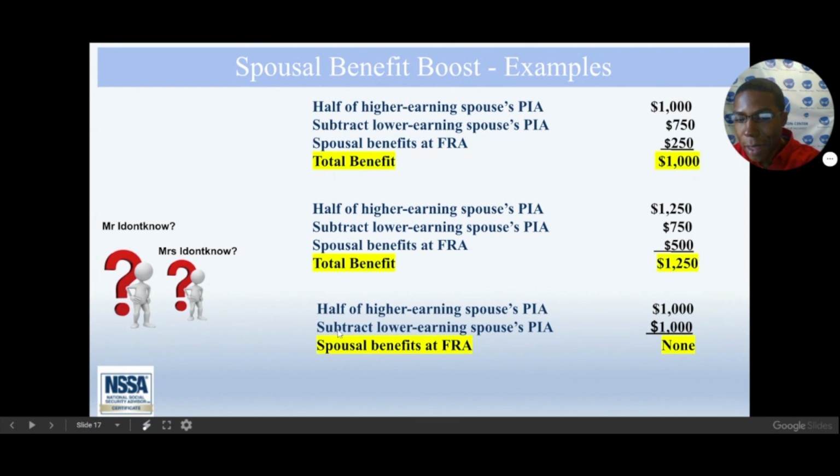So anytime that you're going to be receiving a benefit amount off your own record that's going to be equal to or even more than what half of the spouse's benefit would be, you're only going to receive that higher amount. So if Mrs. I Don't Know is receiving $1,200 and Mr. I Don't Know's half of his PIA equals $1,000, she'll receive her $1,200. Remember, you get the greater of the two. So after Mrs. I Don't Know got a bit of this information on this particular slide, as you can see, she's now a little bit happier.